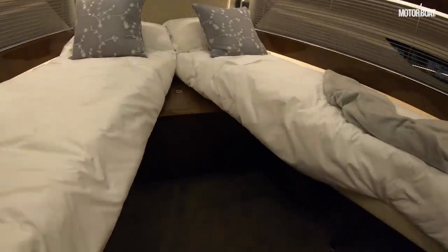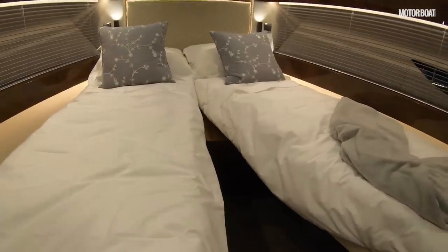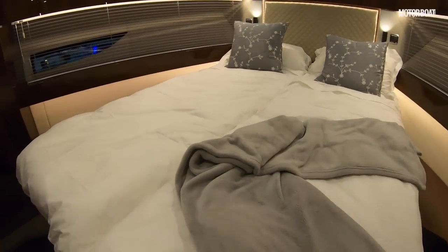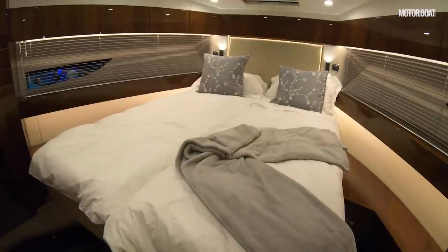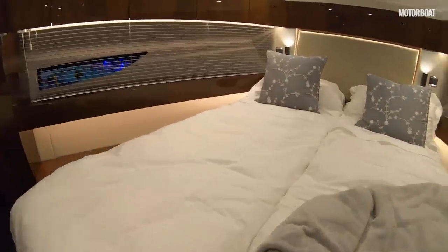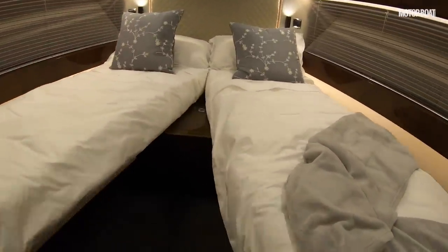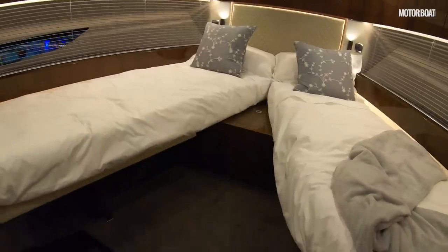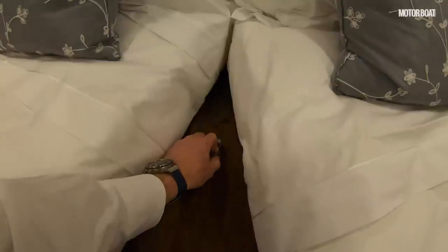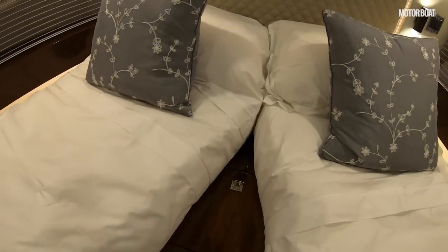scissor action berths, we call them, because they can split aside so you can have two separate berths, or they slide together like that, just like a pair of scissors, and then you've got a nice double bed there. So really good versatile arrangement. So whether you've got a couple staying on board or two kids, they can set it up exactly how they want. And of course, with them pushed to the side, you have that much more floor space in between the beds. And there's even a little storage compartment in there. Tuck your phone in there, or your book, or whatever it may be.